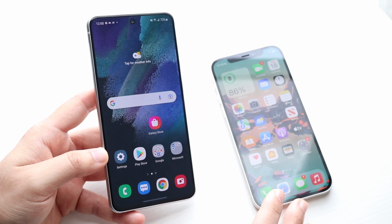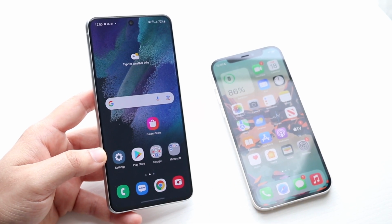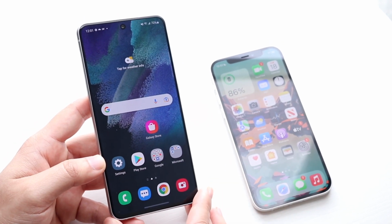But the iPhone 12 is still going to beat this phone in terms of full OS updates over time. So that covers the longevity aspect. Now let's go into a speed comparison between both these phones.